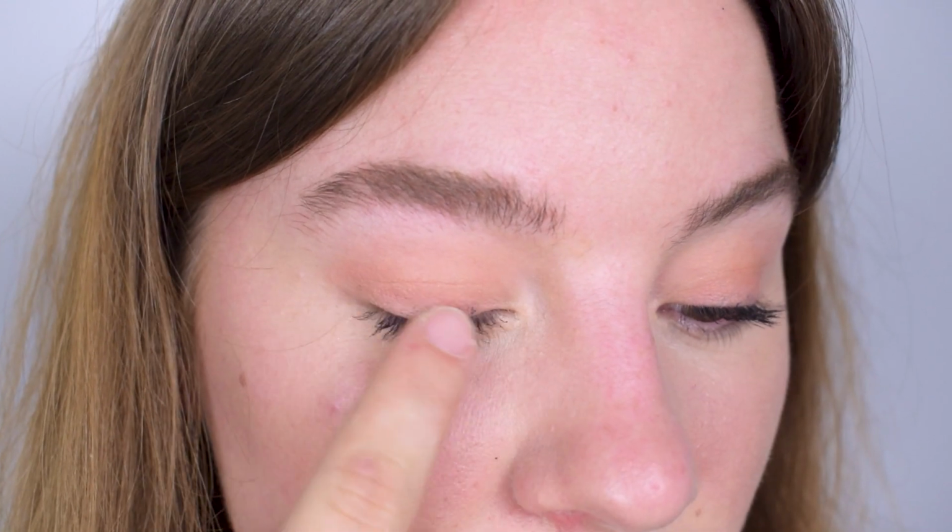So this is what the No Budge cream eyeshadow in the shade Canyon looks like on my eyes after 8 hours of wear. It's pretty much looking exactly how it looked in the beginning of the video when I first applied it. I would say that maybe the color has slightly faded a little bit, but the majority of the pigment is still pretty much there. I feel like it's a slightly softer look right now, but when it comes to creasing, I don't know if you can see that, but there's hardly any creasing.